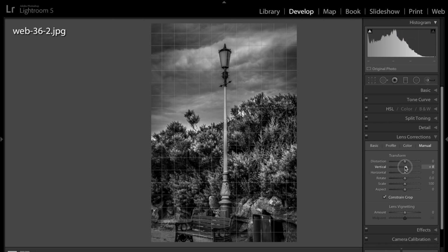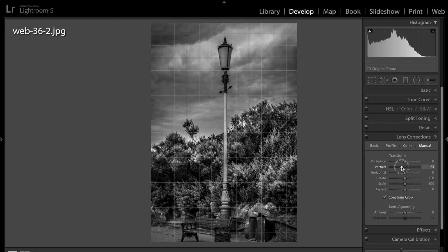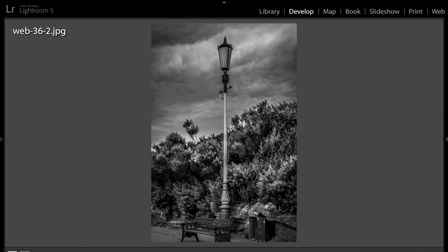You'd have to pull these sliders, or this vertical slider preferably, and it will help straighten out so it doesn't look like it's falling back off the page or off the screen. It straightens the lamppost. In doing that, though, it creates a crop. You lose some of the lower image here, so you cut off part of this, or I cut off part of this bench when I did it, and I don't want to do that.